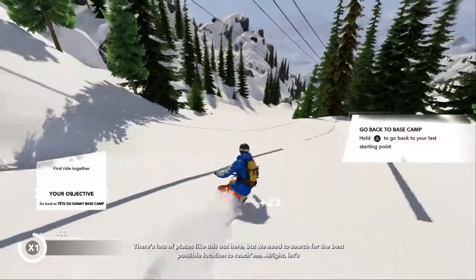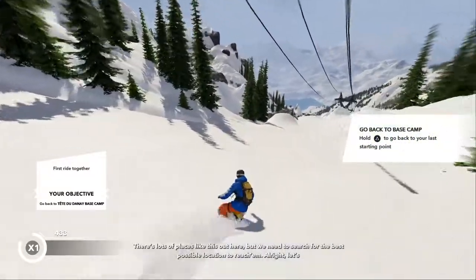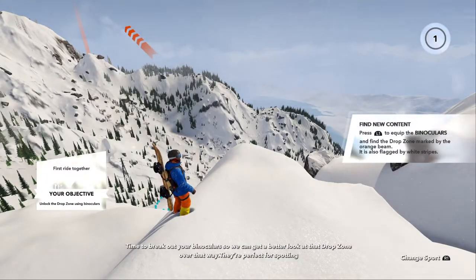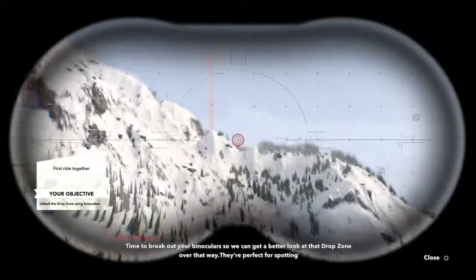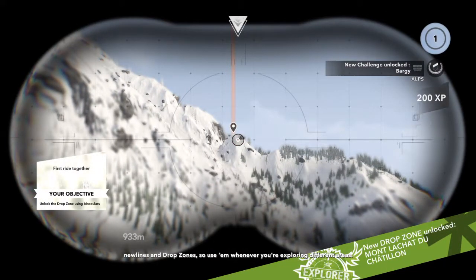A lot of places like this out here, but we need to search for the best possible location to reach them. All right, let's head back to base camp so we can scout. Time to break out your binoculars so we can get a better look at that drop zone over that way. They're perfect for spotting new lines and drop zones, so use them whenever you're exploring different areas.